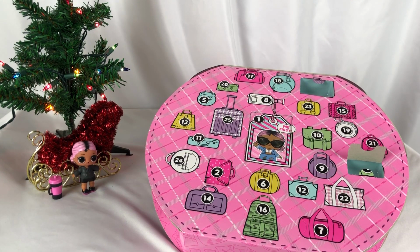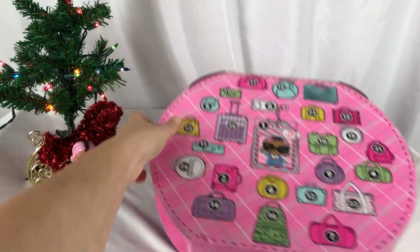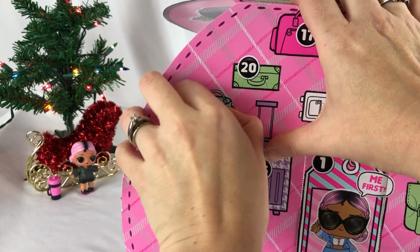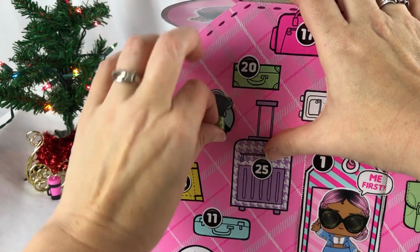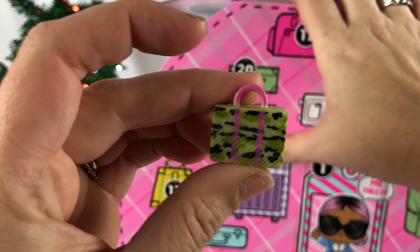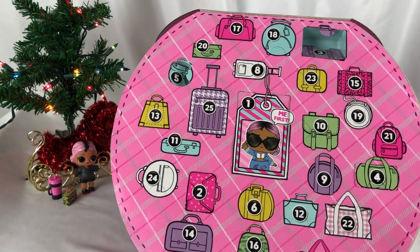All right, and we are ready for day five. Let's see. Where is five? Do y'all see five somewhere on here? Whoop. There it is. This little, like, I don't know, pot looking person. Looks like a big old pot. Oh, goodness. How cute is that? Look at the camo on that and the pink stripe. Super cute.